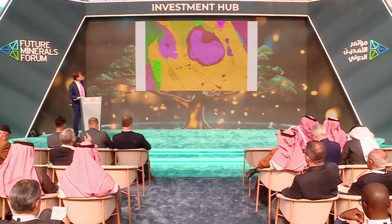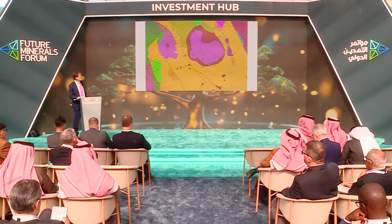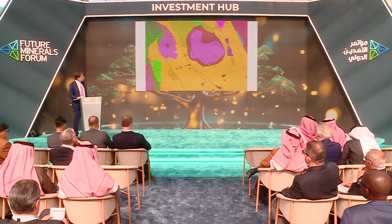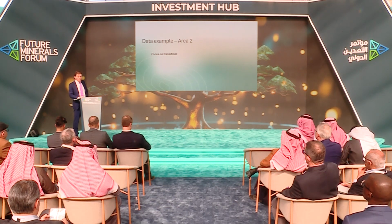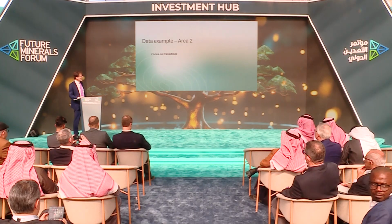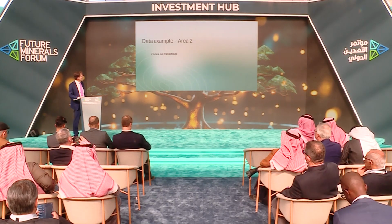And this is a lithological interpretation generated by the contractor. As I said, interpretation is a function of the time spent. There's more detail that can be pulled out with more time. And next we'll move on to area 2. Again, I want you to focus on the transitions from slide to slide.